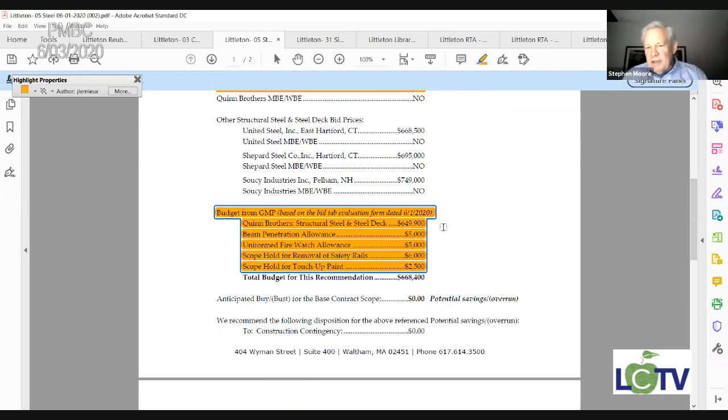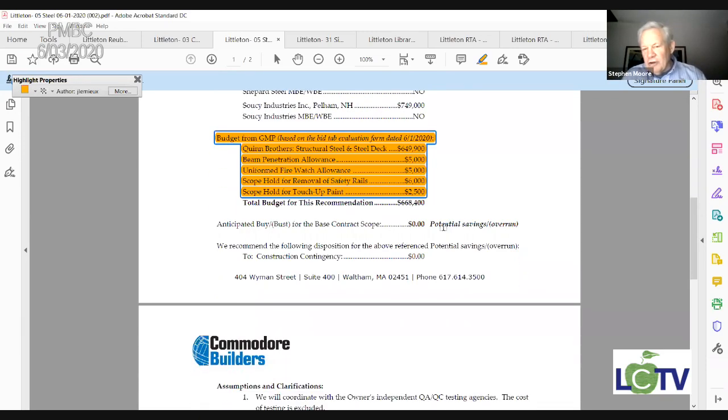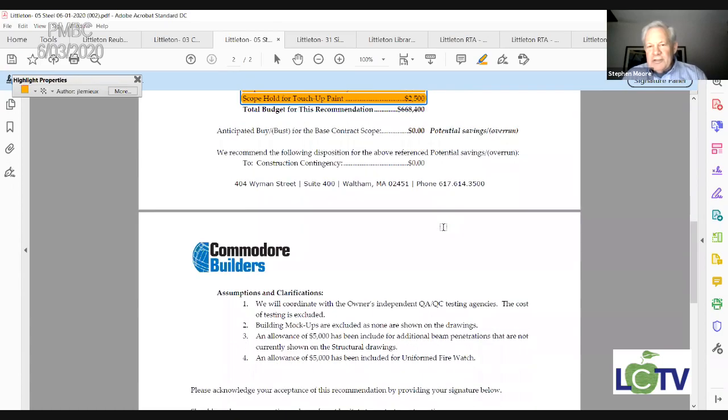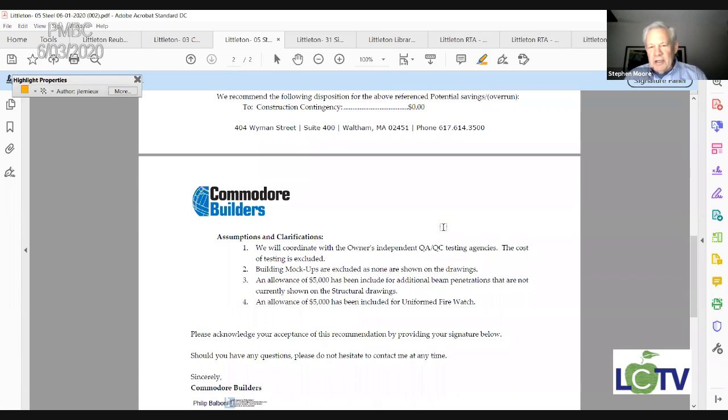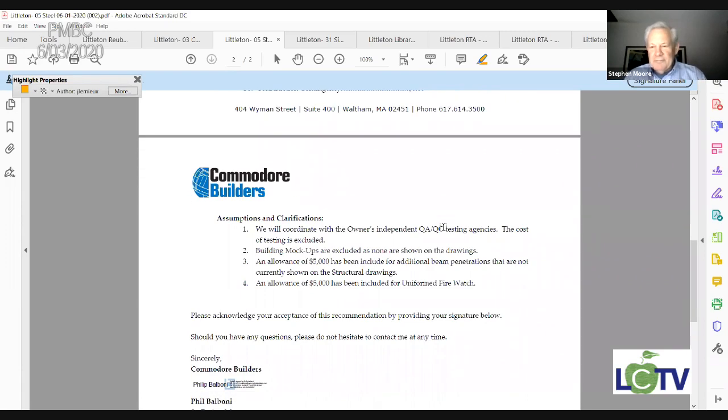So as John pointed out earlier, in an earlier conversation, CM at risk is kind of a misnomer because all these holds and allowances constitute their risk. CM at no risk, basically. No risk. That's it. Basically, if they blow a buyout on something, you're still paying for it.